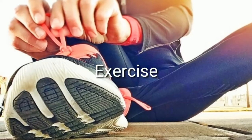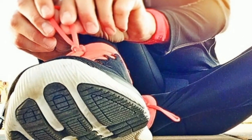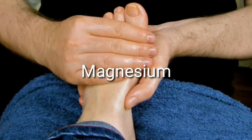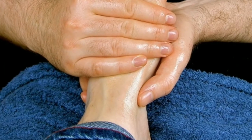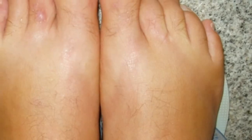Exercise. Exercising regularly is essential to prevent your feet from swelling. Exercise helps blood flow and prevents blood from building up in your lower limbs. Magnesium. If your body is missing magnesium, that may cause swelling in the feet because of edema. Try to eat foods that are full of magnesium to help fight this issue.